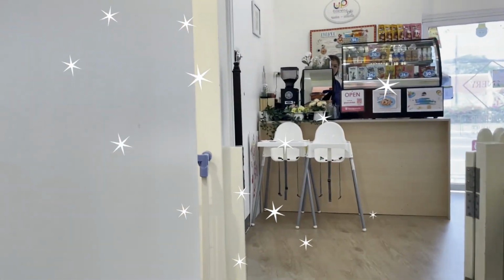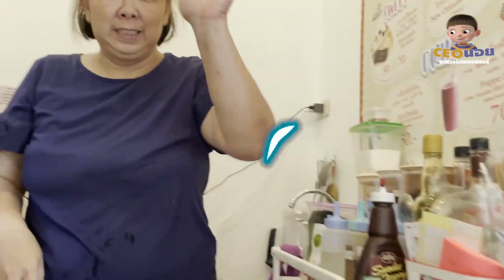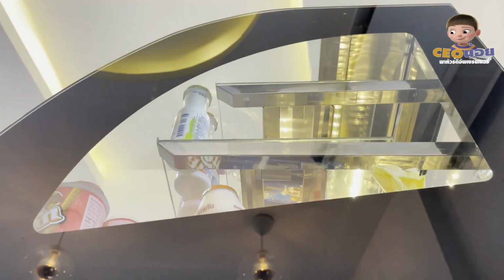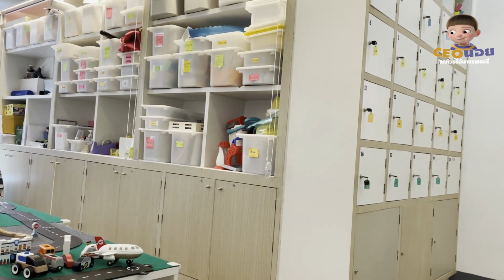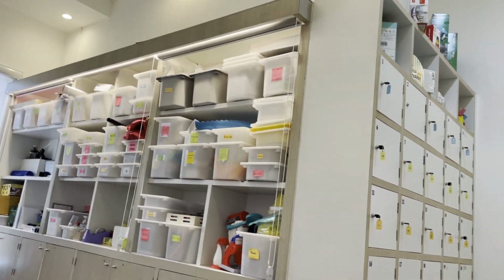Is this the mini cafe that they are? Say hi. What do I introduce in this view? Yeah. What is this? Is this the bottle inside the freezer? Is that some Play-Doh over there? And then all these are art and crafts.